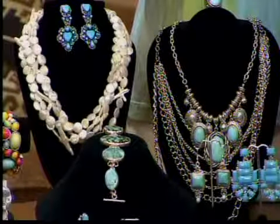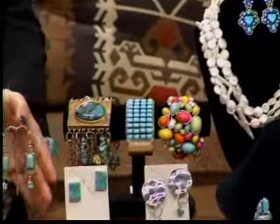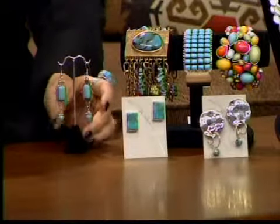And then we have some cheap and cheerful, which is the faux turquoise that we carry at Diva D'Luxe. We have these little earrings here, and these are $14. And $14. They're cheap and cheerful. Wow. And faux and fabulous.